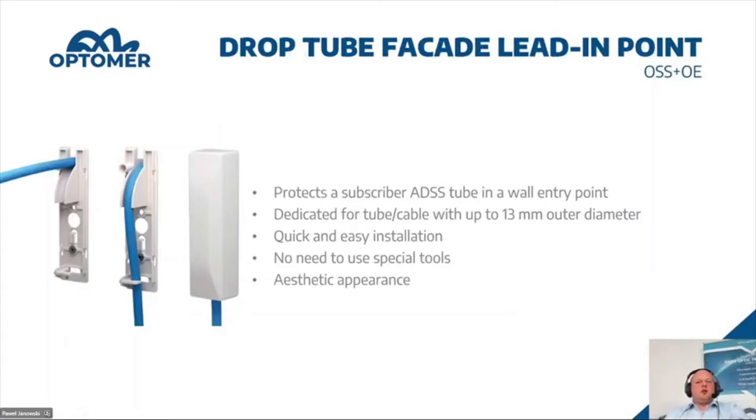Drop tube facade LED point in point. That's an optional product. It is a very important product if you can't receive a right angle when you provide a drop tube into the customer's house. If you can't receive this right angle, we recommend using the drop tube facade light point, because it protects your customer from water inside the building. Also, you don't need special tools. Of course, your customers may ask you to use this product anyway, because it has a really aesthetic appearance as well.